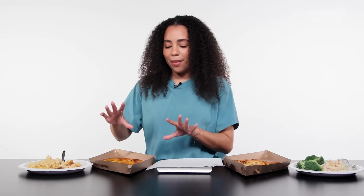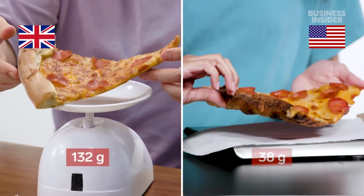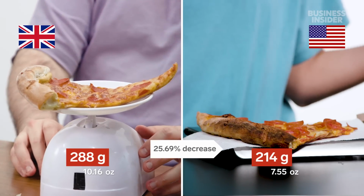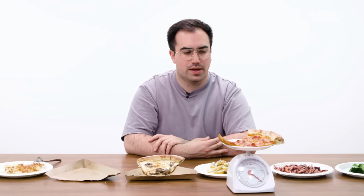Next up, we have the pepperoni pizza. We are gonna weigh this slice to see how much bigger or smaller it is than the UK's. Our pepperoni pizza slice comes out to 214 grams. That's a pretty hefty slice. I'd put that around 288 grams.